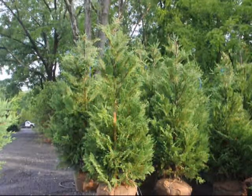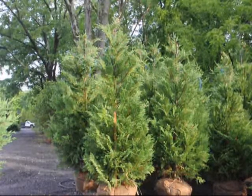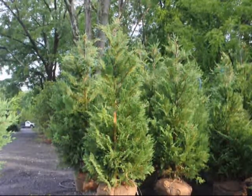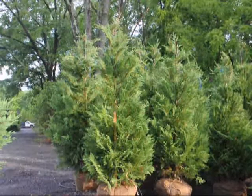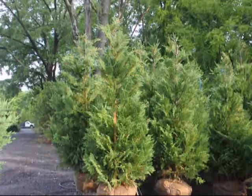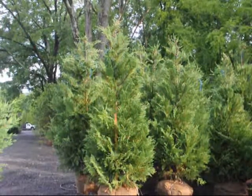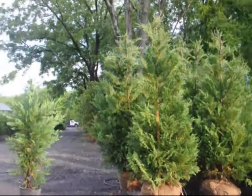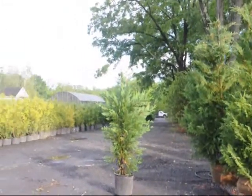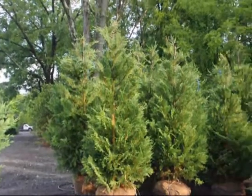This is our 5 to 6 foot Leyland Cypress. It's balled and burlapped with a heavy, large ball. Many times people ask me, why is our 5 to 6 foot Leyland Cypress so much more expensive than our 3 to 4? Well, it's quite easy to find out that answer, because when you look at the 5 to 6 versus our 3 to 4, you see it's a day and night difference in size.